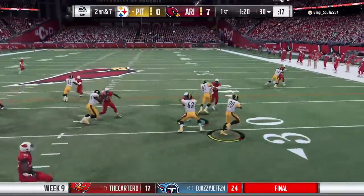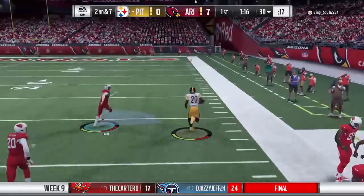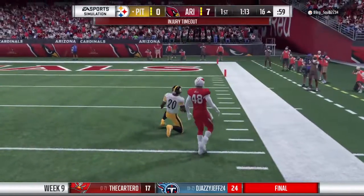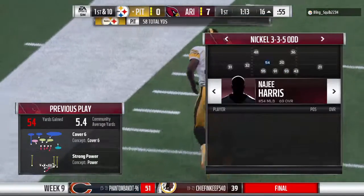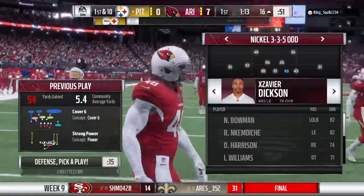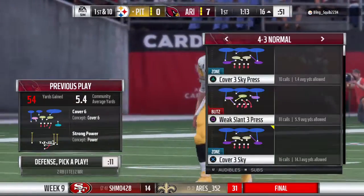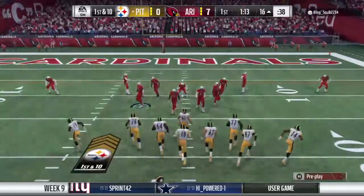On second down now, Adams. They find some open field here. And they finally bring him down, but he reaches the 16. So the run moves the chains, and here we go on first down.